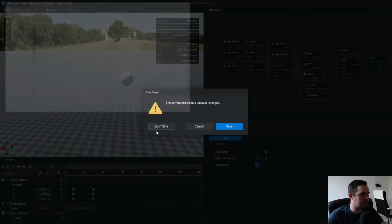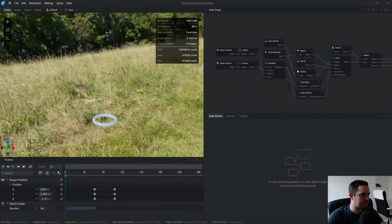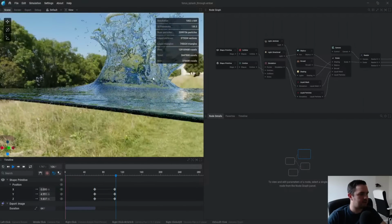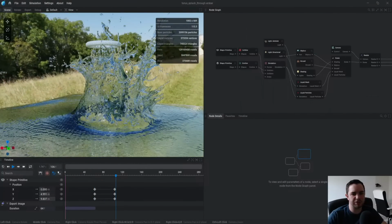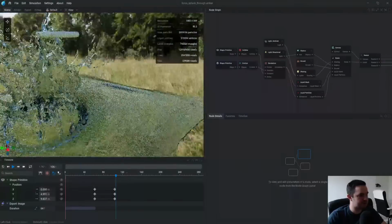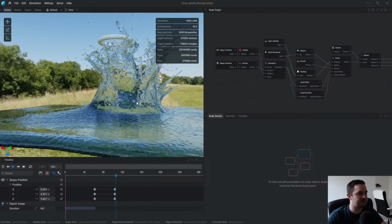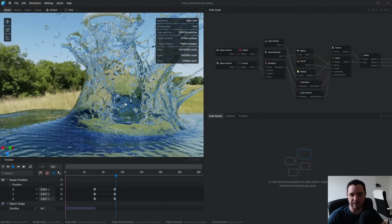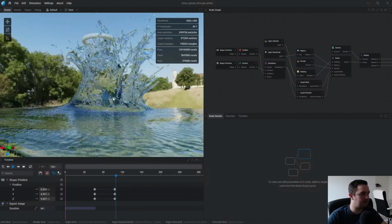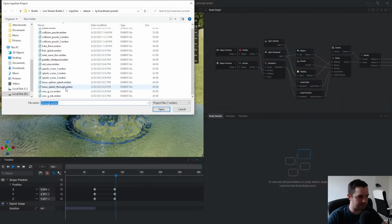All right, the next one that I have is another splash through, in this case just a small splash. We've got a torus doing this one. He said, can it do crown splashes? This is kind of like a crown splash. I don't have a setup for a crown splash right this second, but I definitely think it's possible. So yes, we could definitely do a crown splash. I don't think that'll be a problem. We'll probably show that in a different video with some pre-renders or something like that.